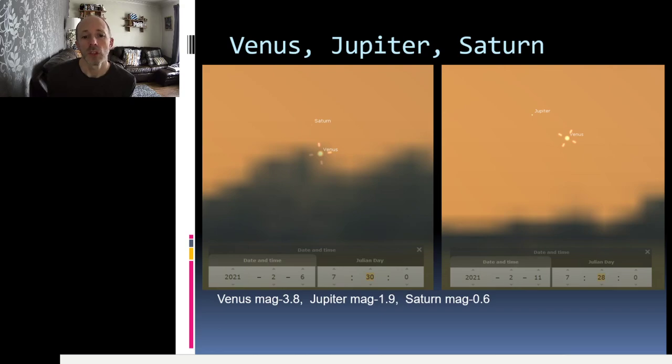Now, Jupiter and Saturn have been evening objects for a long time, and last month they were lost in the glare of the sun. They're now emerging and becoming morning objects, rising before sunrise. On the 6th of Feb, we can see Saturn very close to the planet Venus in the morning sky, in the south-southeast before sunrise. It's not that far before sunrise that you can see this pair, so it's quite a challenging spot.